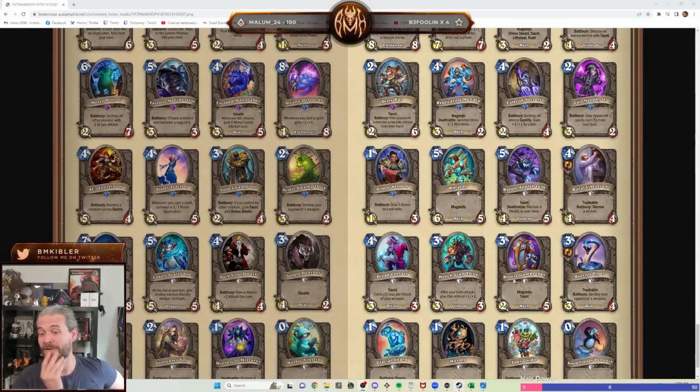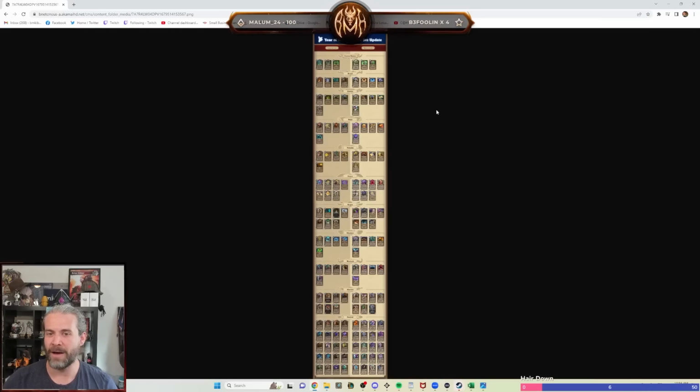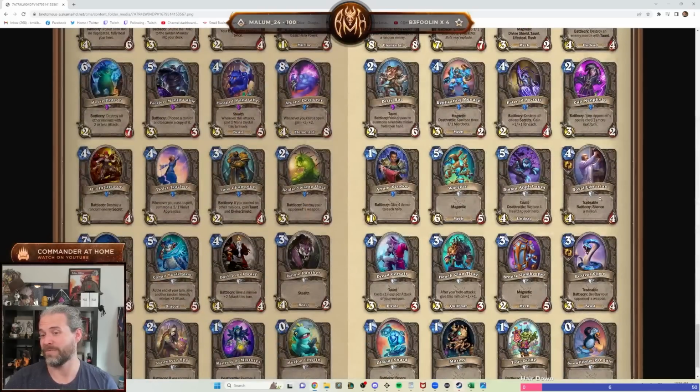The Bronze Gatekeeper buff is actually a really big deal. This is just a 3-cost 2/5 taunt with an additional ability. So pretty impactful here from the Bronze Gatekeeper change. Royal Librarian, now curses. Royal Librarian getting buffed. He's a 4/4 rather than a 3/4.